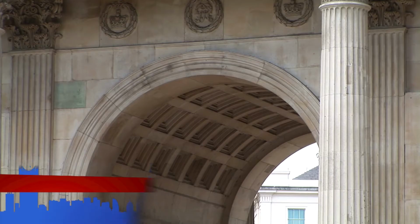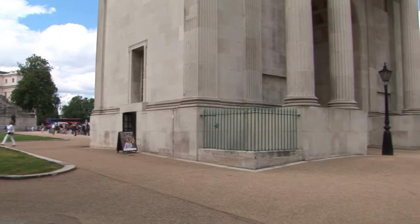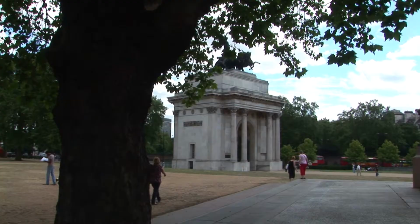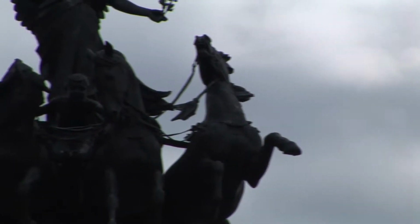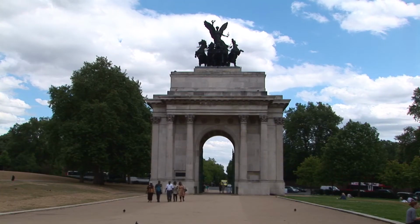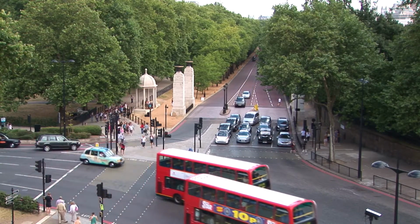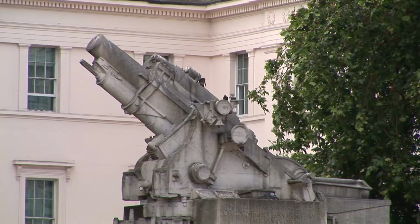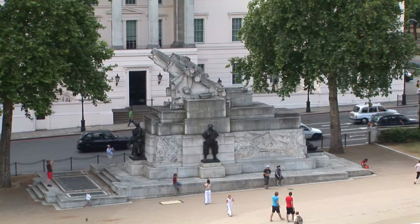Set in the heart of Royal London at Hyde Park Corner, Wellington Arch is a landmark for Londoners and visitors. Originally commissioned as a grand outer entrance to Buckingham Palace, it was moved to its present site in 1882. Take the lift to the balconies just below the spectacular bronze sculptures surmounting the arch for glorious panoramas over London's royal parks, the Royal Artillery Memorial, and their sculptures.